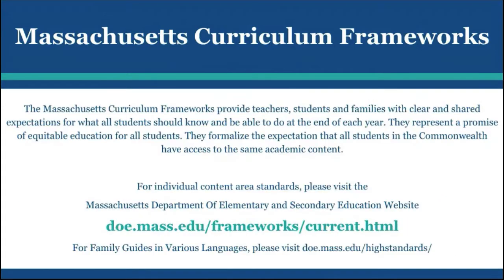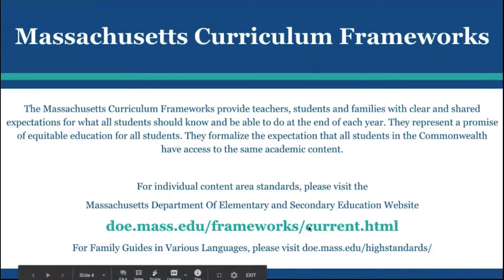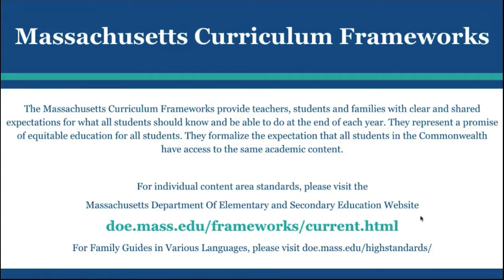If you are interested to find out exactly what the Massachusetts curriculum frameworks look like, we've got a link for you right here. It does have it in multiple languages. And this will lay out for you all the content areas, not just science, and exactly what the state expects our teachers to teach and exactly what it expects our students to be able to access and learn.